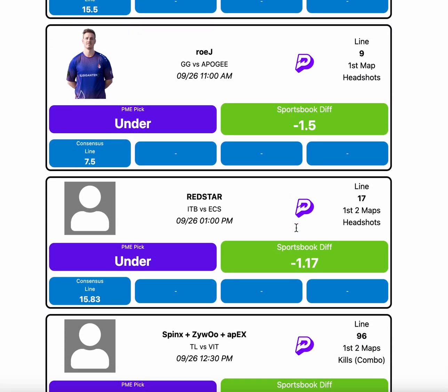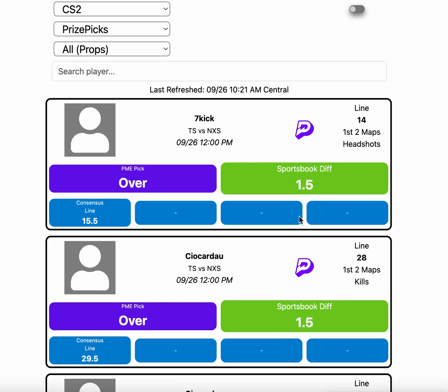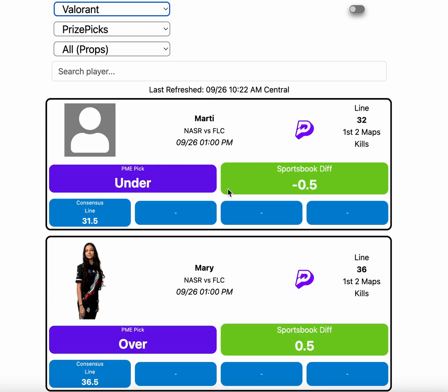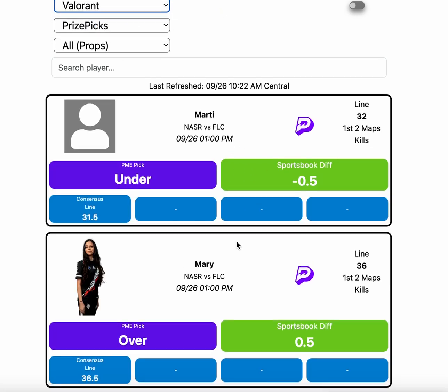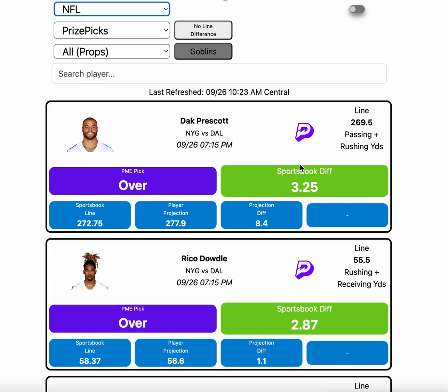As you guys know, when it comes to esports, 1.5 or higher is all I'll play. And with sportsbook differentials in general, I try to stay 1.5 or higher. Last but not least, looking at Valorant, all 0.5s. Nothing really I would get involved in right now. But yeah, just like yesterday with the Joe Burrow line, get these plays in, man.